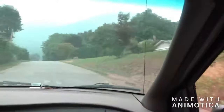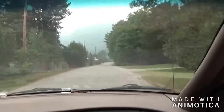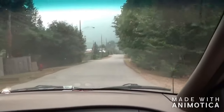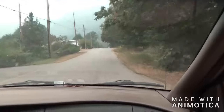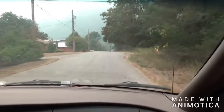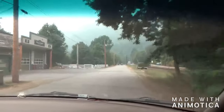So, oh, nice truck. All right, time to get out of Dodge here, guys. We gotta go to Hope, because I'm out of beer. Our way back up the hill here. There's the Yale District Fire Department.